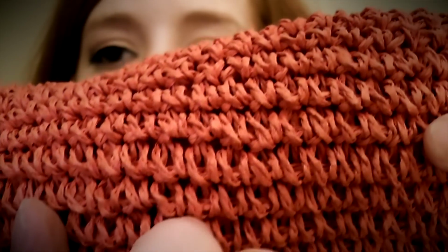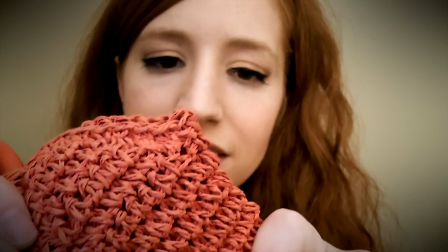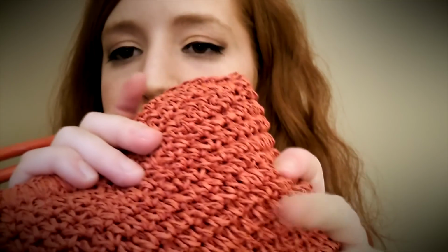And it's made of this rough fabric. I'm not sure what it is. It has a consistency almost like paper. There are these wooden handles that I'm trying not to click together too much. Sounds like there's something in this as well. So let's open it up and see what's inside.